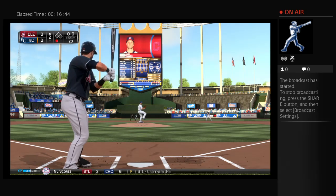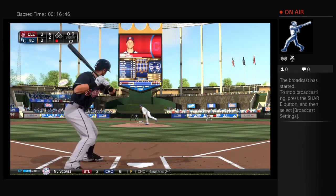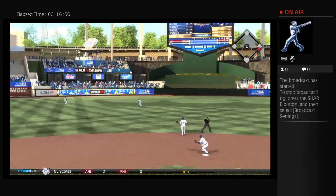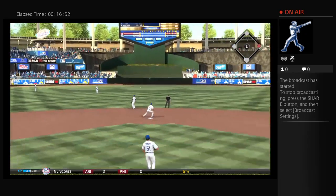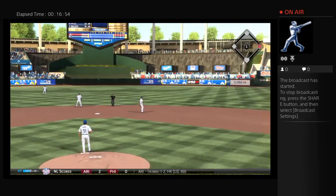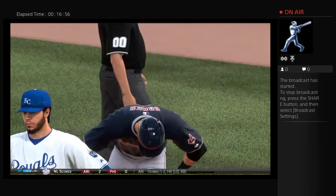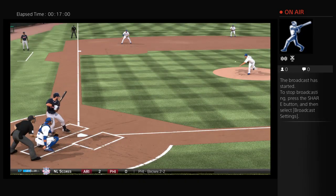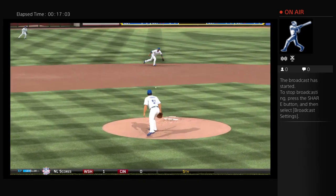Here's the catcher, Yan Gomes, as he will swing at the first pitch and send a ground ball out to short. And no chance there for Escobar. It's a base hit. A good job here. Stays inside the ball well, doesn't roll over, and just shoots this ball right back up the middle.